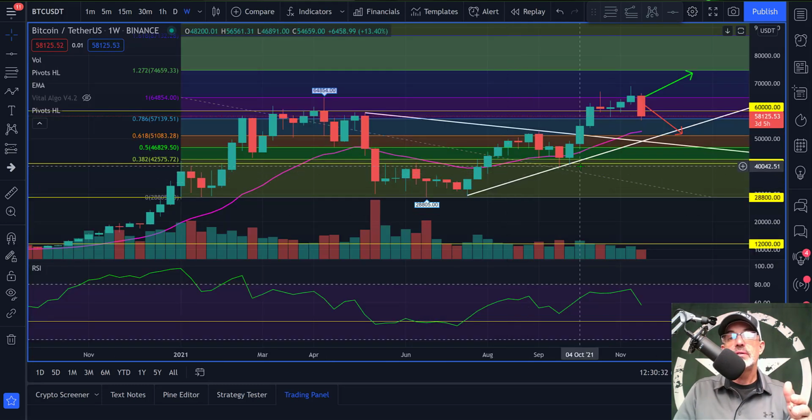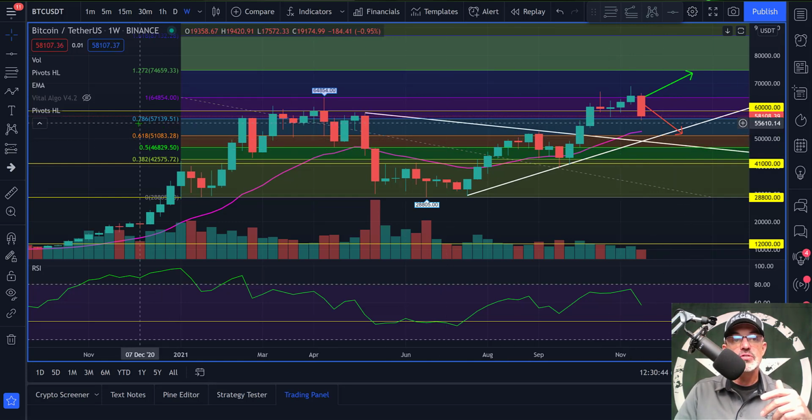Now, if we zoom out to the weekly chart, we can see that the weekly candle for Bitcoin is one big red move down, very bearish indeed. And at this point in time, the level to keep an eye on would be the Fibonacci 0.786 level, and that's around 57,139. We came right into that, actually dipped below it, but the price has since recovered.